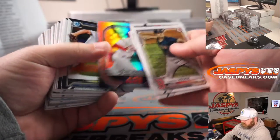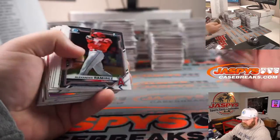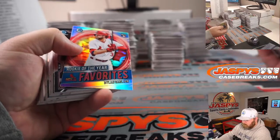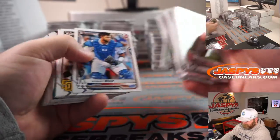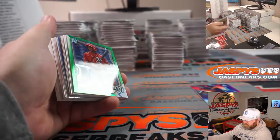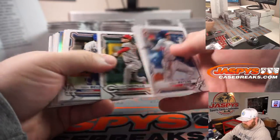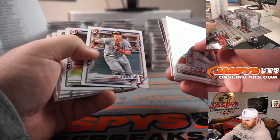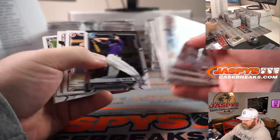Nolan Gorman for the Cardinals. Auto or base, I'll accept either one. Dylan Carlson for the Cardinals. Yeah, I'll rip it for days. That's my thing. Blaze Jordan again for the Red Sox. Matthew Shira. And Jeremy De La Rosa to 99. Bowman first for the Nationals. Mark Bissett. Sixto Sanchez, Marlins. Kevin Alcantara for the Yankees. Matthew Shira. Twins, Talent Pipeline.